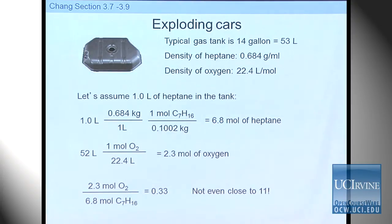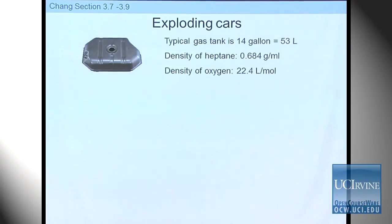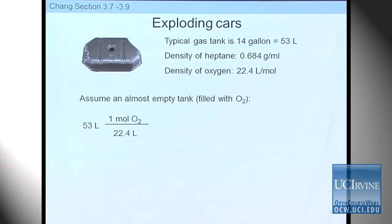So when does it actually explode? I want this thing to explode. Right? I'm not giving up. So I'm going to take almost all the heptane out of the tank. Okay? Let's just say that the tank is almost completely filled with oxygen. That means 53 liters is now oxygen. So I'm going to convert how many moles that is. The same calculation. 53, this conversion factor from up here, this one at the bottom, this on top, gives me 2.4 moles of oxygen. So I have 2.4 moles of oxygen in my tank.